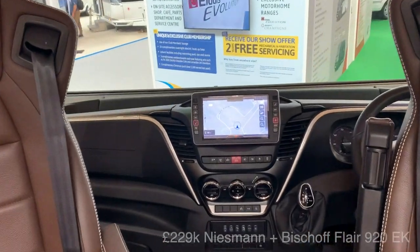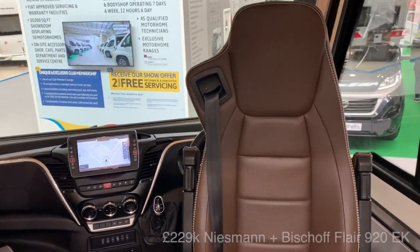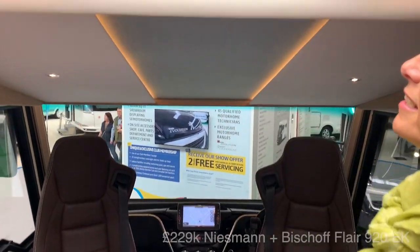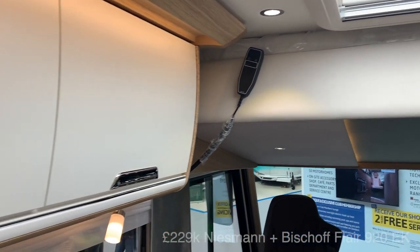Screen at the front there. Little. Looks big to me. Gosh, it's so bright, isn't it? Those seats look so comfortable. Look at the height of them. Captain seats, lovely. Got a drop down bed here as well. I think that must be the remote control for the bed. Yeah. Let's have a look at the cupboards.